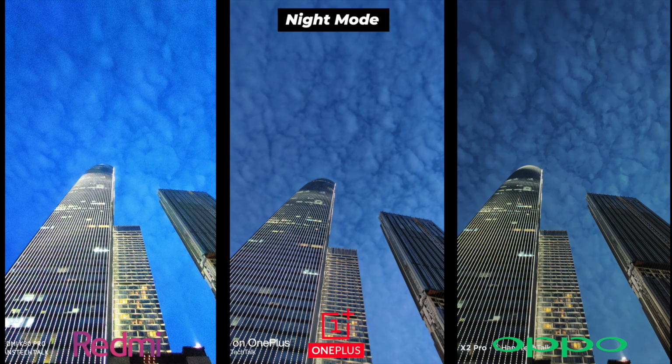Yes, now we can take night mode photos with the ultra wide lens. Oppo Find X2 Pro and OnePlus 8 Pro produced almost identical images. Redmi K30 Pro image is not in the competition, and after checking carefully, OnePlus 8 Pro image is brighter, sharper, and for sure got more details.